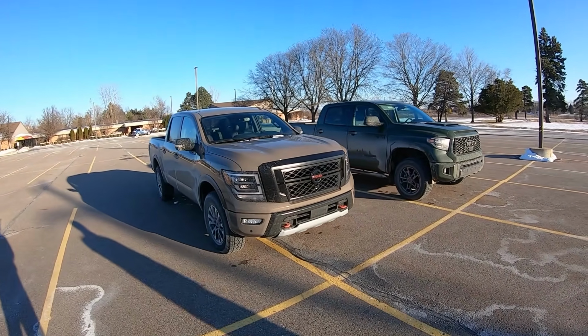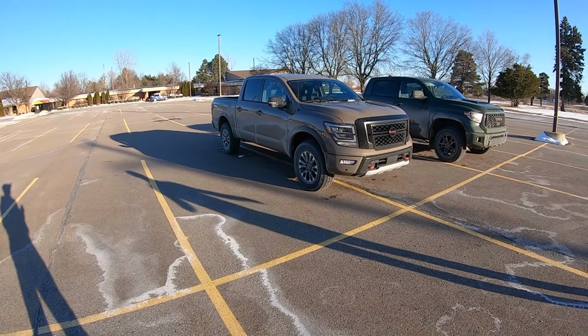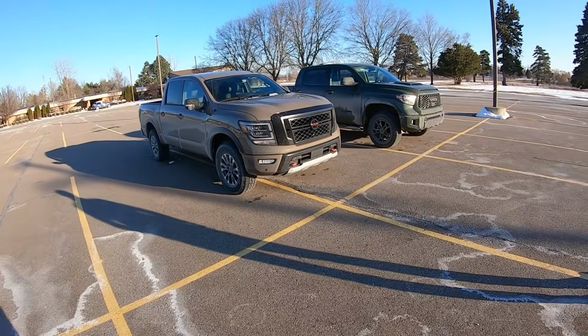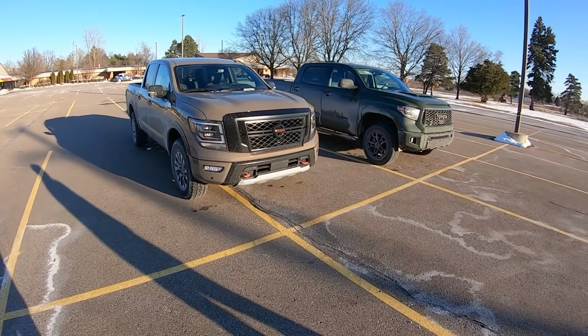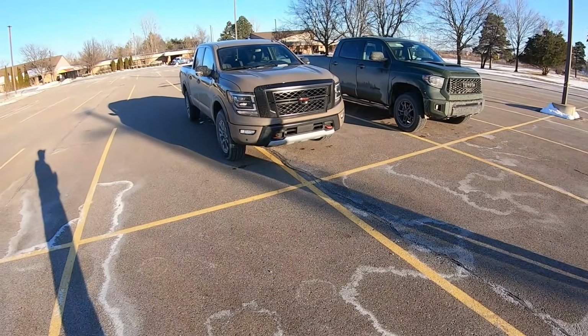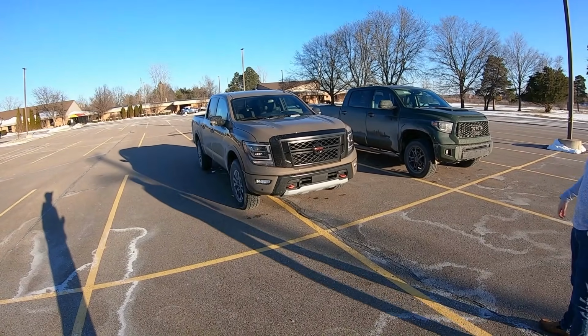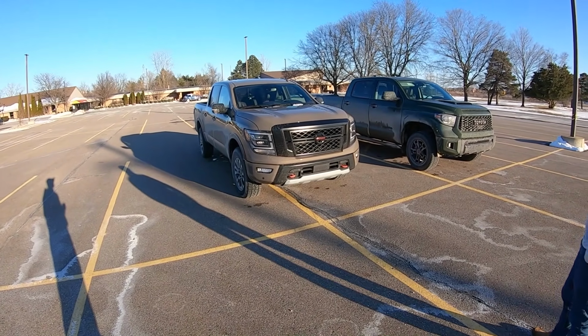Toyota pickup truck has a lot more carry to it than Nissan pickup truck. Probably because it's a NASCAR. Yeah, well, that's honestly true. I mean, that's right. Toyota specifically got into NASCAR to kind of push their trucks a little bit more, make kind of an all-American brand.